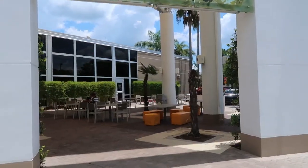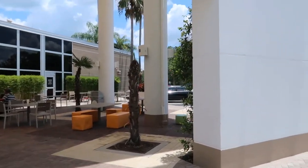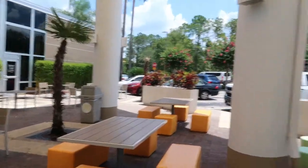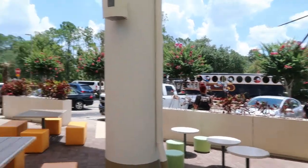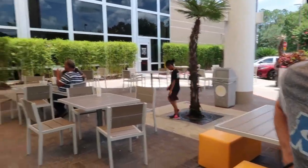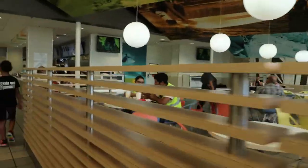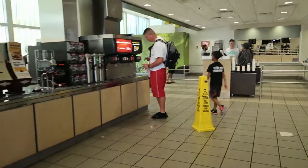All right. See, this is the outdoor seating area, which already, that's kind of cool. It's really big. This looks like they tried to make it fancy. There's a Disney Cruise Line bus over there. That's kind of cool. All right, let's go inside. It's actually really big in here.